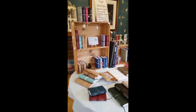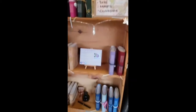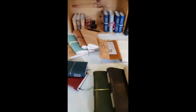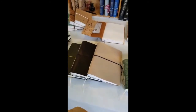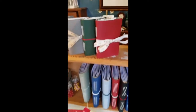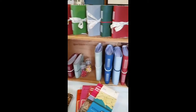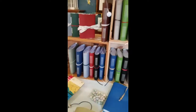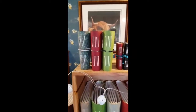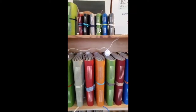So if I just show you quickly around, you'll see there's my map journal up there, and we have some cork journals here, pocket journals, which is something else that I will talk to you about at some point, and Christmas journals there. A few A6, little A6 sketchbooks. I have a few more coming. And then there's all sorts of different journals over here. At the top there, these are little A7 journals, and the ones next to them are A8s, and I even have some really teeny A9s, but I'm not quite finished those yet.